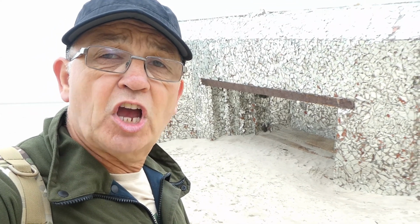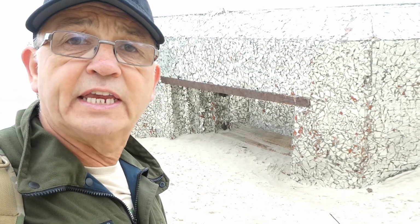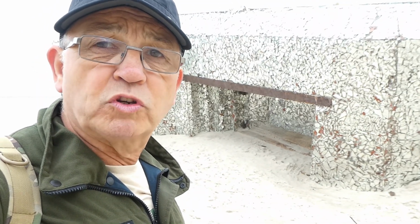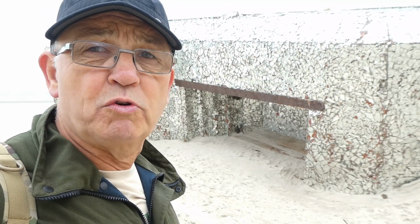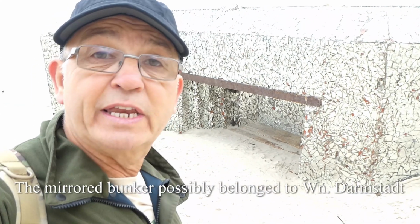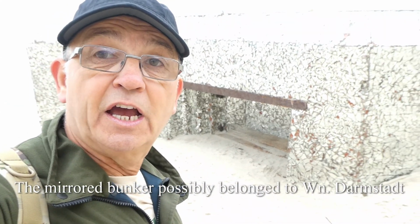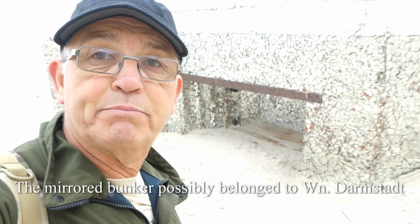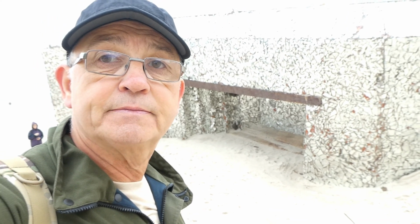Now all these shards of glass are done by a local artist. You can understand that the French don't want stuff like this here, but it's just cost too much to try and destroy it, so they decided to make this something a bit more colourful. It's just basically covered in shards of glass, and you can see a reflection as you walk around, so no doubt if the sun's hitting it right, it probably looks quite nice actually.